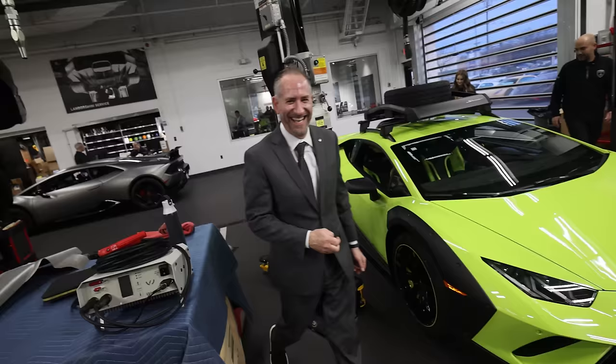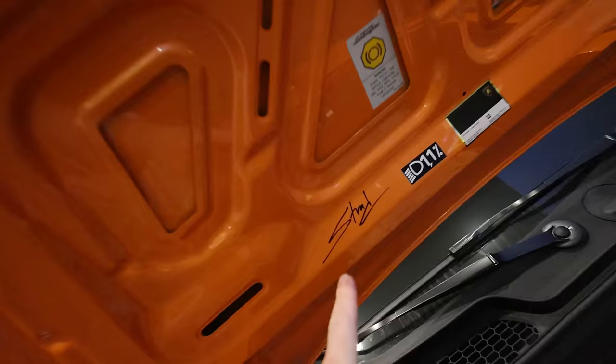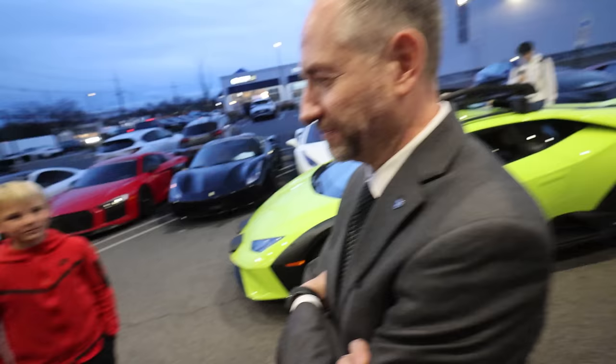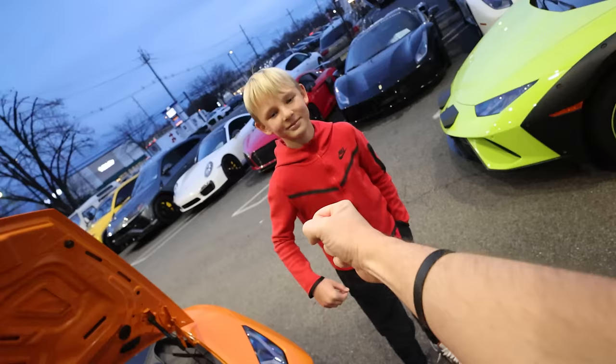That is officially complete. So I have a very special celebrity guest I want to introduce you guys to. Nikki let me sign his orange Lamborghini Huracan. That's the first Lambo I've ever signed. How old are you? 11, and he drives a Huracan Spider? Is that legal here, in New Jersey? Yeah. Only in Jersey. I love it. Nice to meet you, man. Enjoy the Lambo and drive safe.